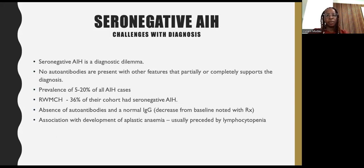Then there's the concept of seronegative autoimmune hepatitis, which is actually a challenge with diagnosis. Seronegative autoimmune hepatitis is a diagnostic dilemma. There are no autoantibodies present, and sometimes patients do have other features that partially or completely support the diagnosis of autoimmune hepatitis. There is a prevalence of 5 to 20% of seronegative autoimmune hepatitis.